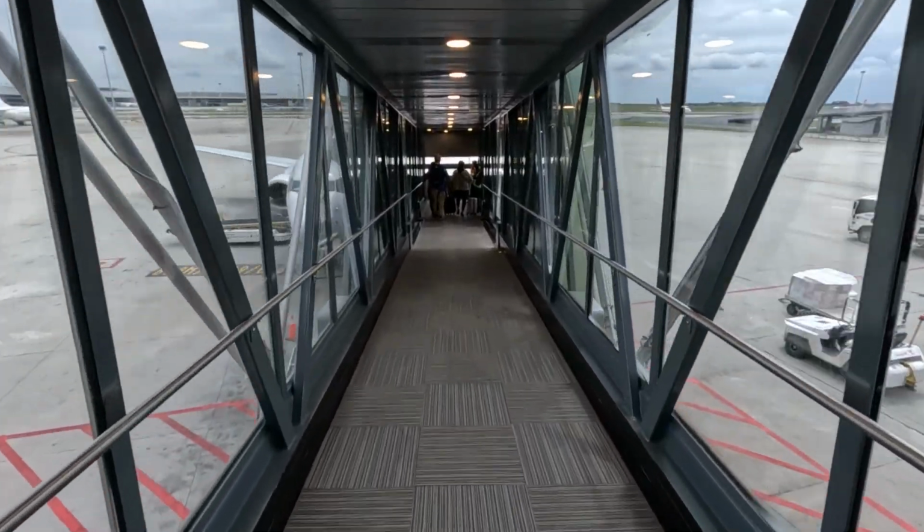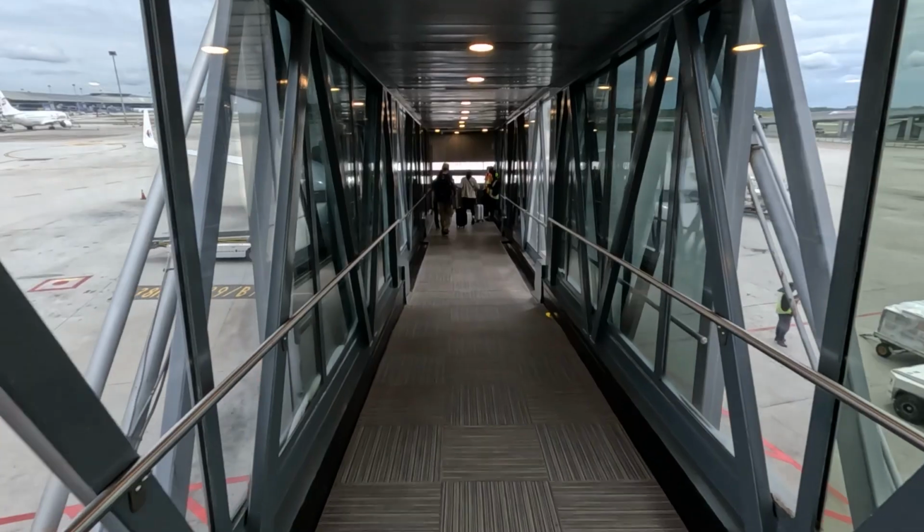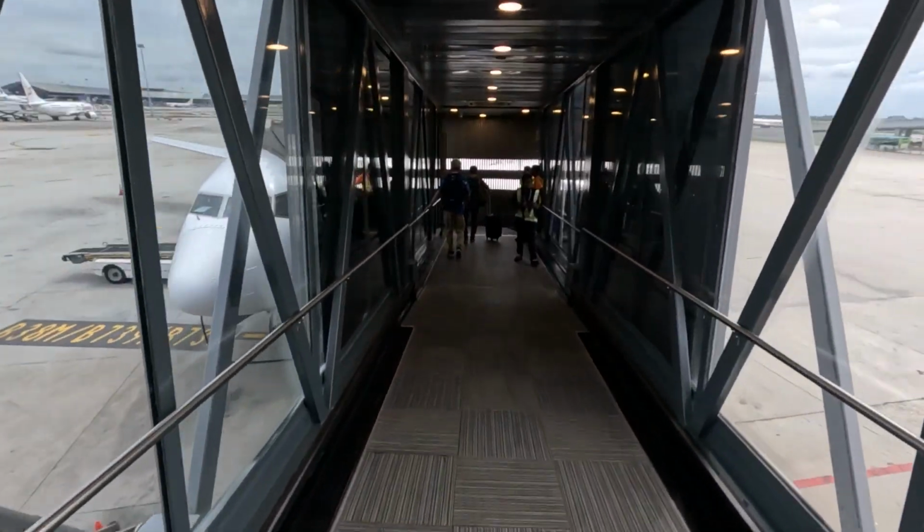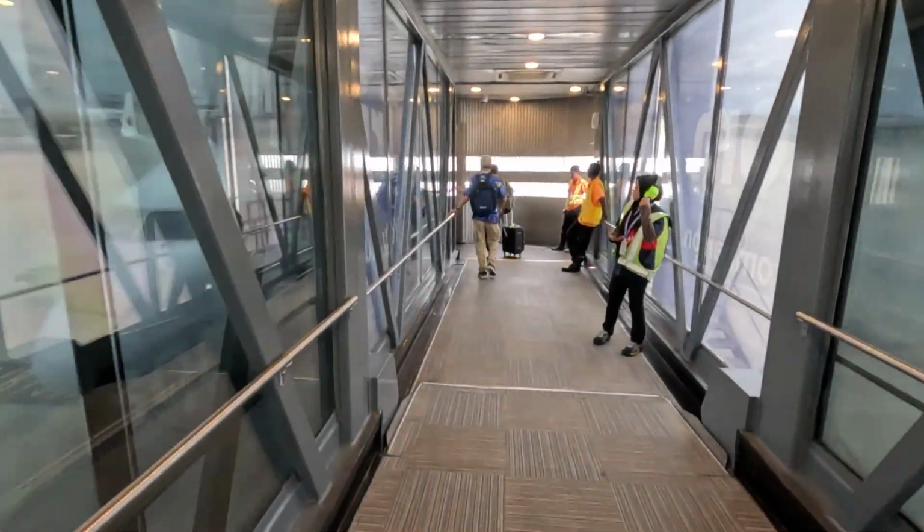All right, it's boarding time. We've got a Malaysian Airlines 737 MAX 8 out there that we're about to get on. And we'll see you guys in Penang.